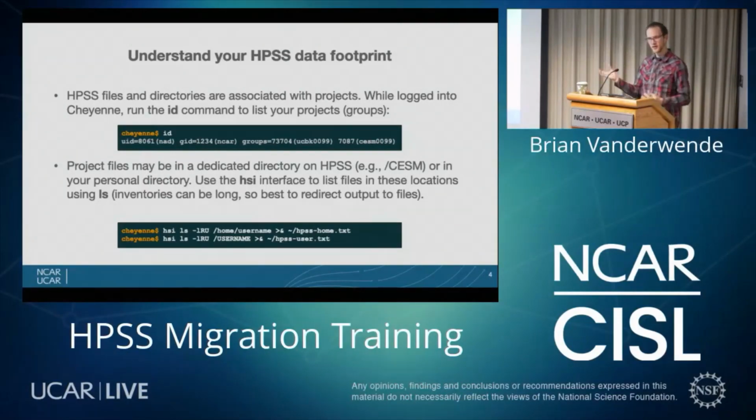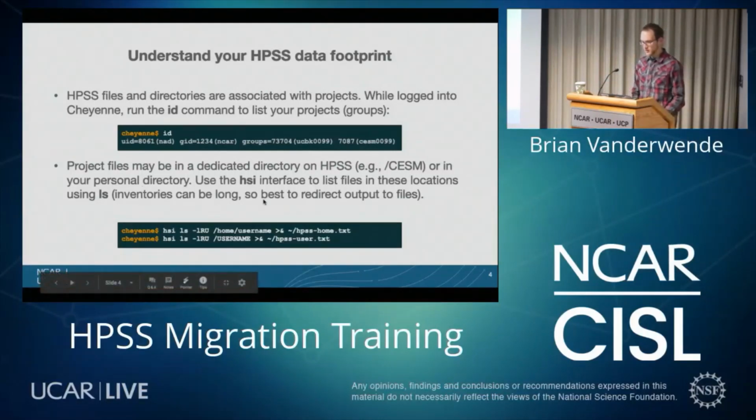That's getting into the weeds, but it's useful information to see when it was last accessed as well. Now these inventories can be long. There are some directories on tape that just have tons and tons of files. So it's really best to redirect the output to a text file that you can put on Glade. And this redirection operator here will work for both Bash and C Shell.